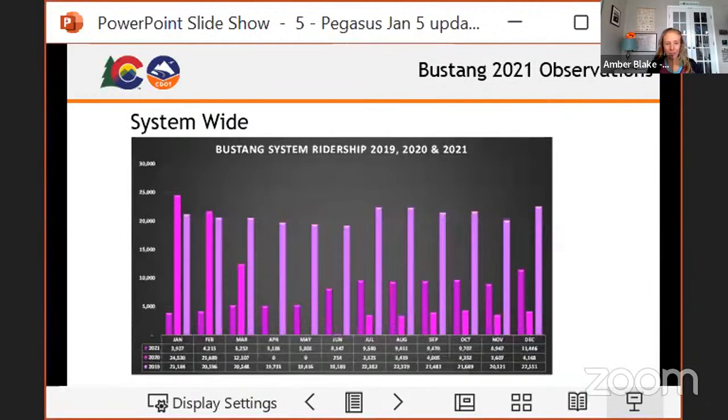So we have, and I know you all saw this in your packet, but we just wanted to make sure that you could see the graphs for both the system-wide numbers as well as by route. And ideally, we would see all of those lines right up there next to each other, but you can see the difference between, let's say, January of 2021, which is the far right column, comparing it to December of 2021, which is the far left to far right. You can really see how that ridership in the dark purple is increasing. So we are having that return to service.